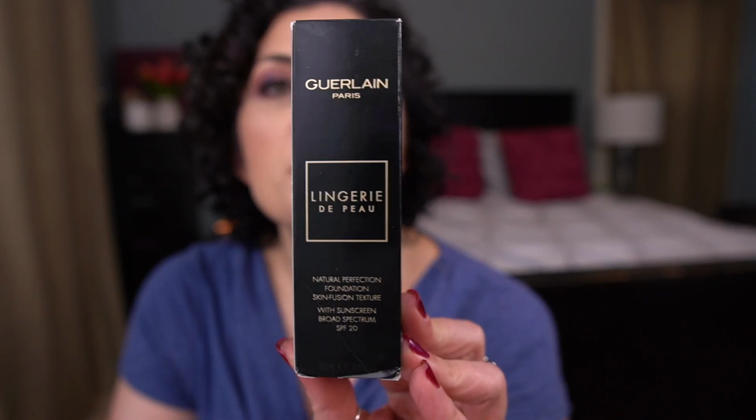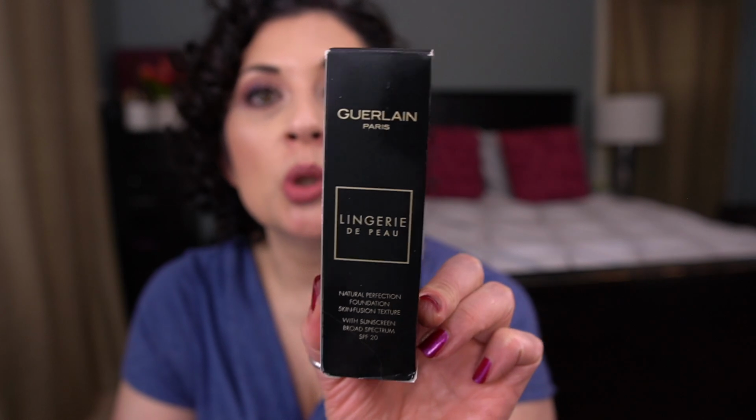The first one is by Gellar, and it's the Lingerie de Peau Natural Perfection Foundation. I kept hearing great things about this for folks with dry skin, which I am one of those people. I got the shade 02C Light Cool. I could be wrong, but I don't think Sephora has all of the shades in this foundation. Maybe whenever I purchased it, they hadn't all arrived at Sephora. But I heard so many great things, I was like, okay, I want to try it.